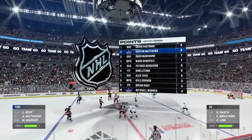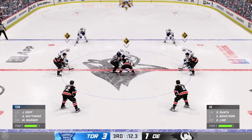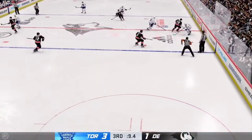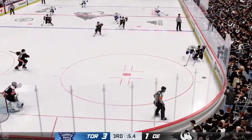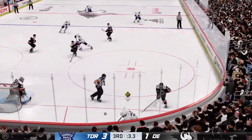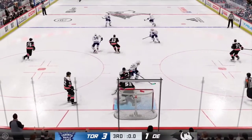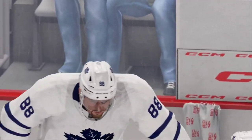Teams are ready to go, and we're about moments away from puck drop. Puck is dropped, and we are back underway. And a stick in the lane ends that threat. And this one is all over as the final horn sounds.